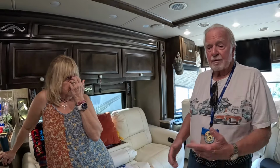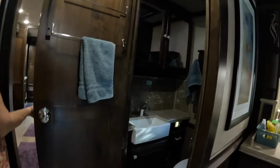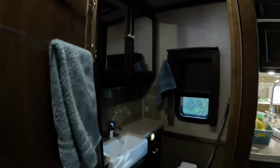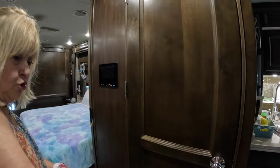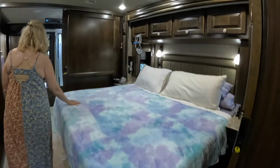And what year? 2018. I love the heated floors because it really puts out enough heat when you're in chilly weather that you don't need to turn a heater on. It was mostly handling. The first time I ever drove it, I said, that's it. We have the half bath. The half bath is so nice. It's very nice because when he's driving, I can scoot back here because this is closed in. Otherwise I'd have to walk over the bed.